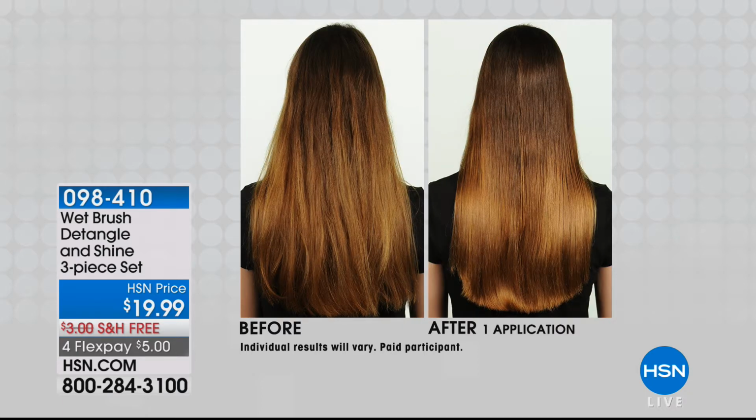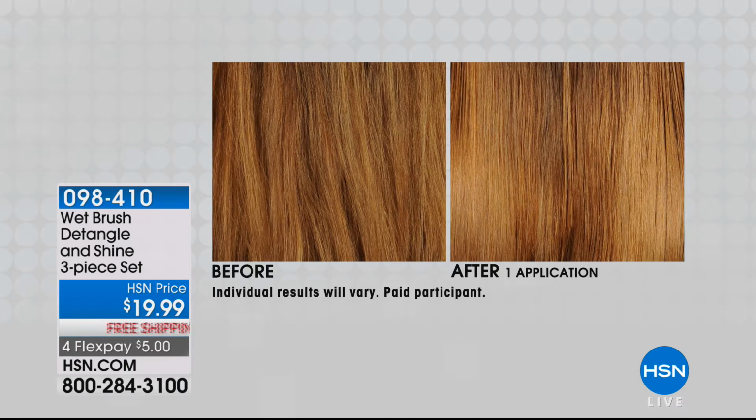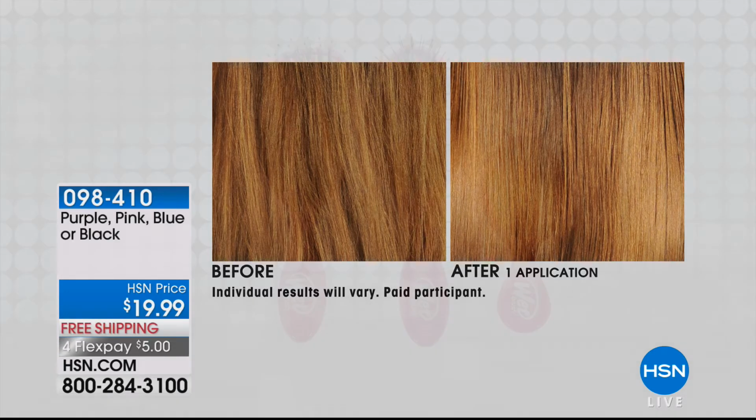The item is 609423. We've got a couple more things we get to share with you this afternoon, but as you're looking at those before and afters, know that it becomes a joy. Whether you've got short hair or long hair, I will tell you that. So thank you for your calls and your orders there. All choices. Rocky, remind me which colors we still have in stock. I think there's pink, black, blue, and purple, but you get 3, a mini, a shine brush, and the famous wet brush.